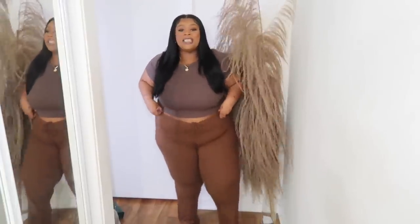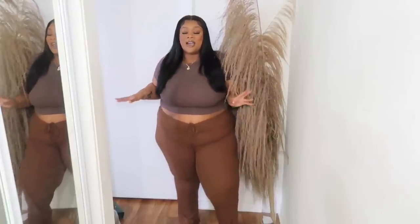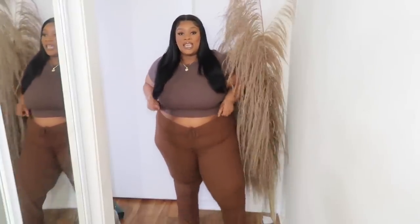So I don't remember the name of these pants. Like I said, they will be linked down below or I have it on the screen. But these pants are trending right now and I absolutely love them. I have them on in a UK 20. I think they're really cute. They're actually really stretchy and I was surprised that they fit the way that they do.